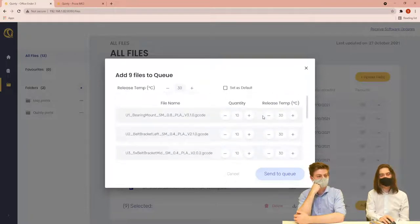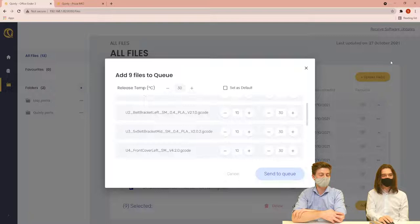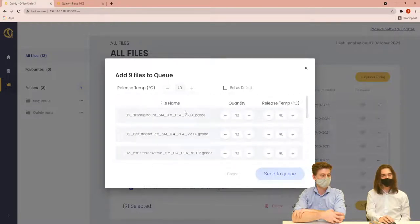Let's say I was printing these in ABS. Up until now, the default release temp on Quinly was set to 29 degrees C, because that's safest. We know it works with pretty much all filaments. But we also know that for materials like ABS or polycarbonate, you can get away with a release temp of like 40 or 50 degrees C. So if you want to send a batch and you've got ABS loaded in your Ender 3, I can just set it to 40 here and send all of these to print. Now, I know these are in PLA, so I'm going to set it back to 29.